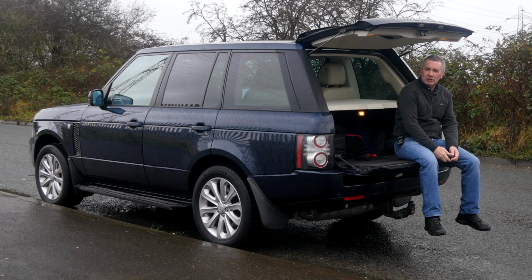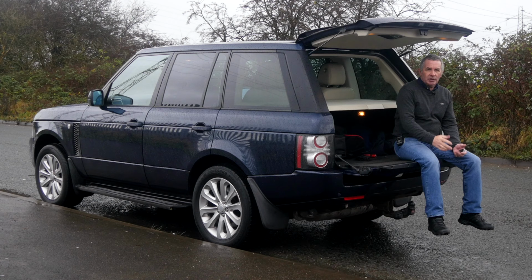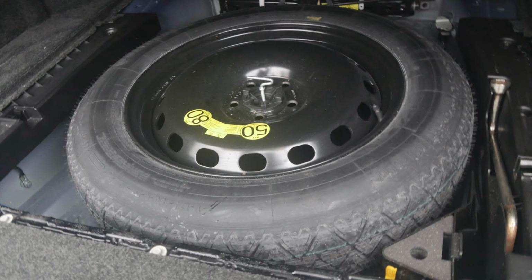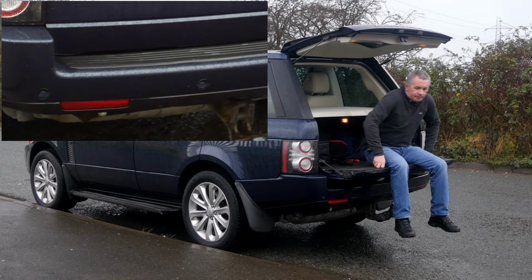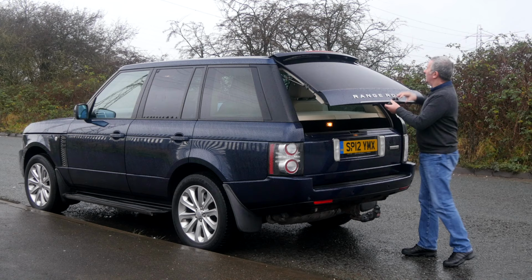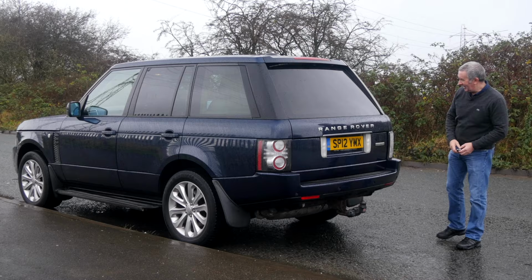It's got split folding rear seats. You've got this hard cardboard load cover, not your roller blind. It's got a full-size spare wheel, on a steel rim. It's probably a get-you-home tyre, but it's never been on the car. So underneath, you've got the tow bar and electrics there. You've got the rear parking sensors. Just in the back here as well, reversing camera, and there's a covering on the bumper so you don't scratch it when you're loading anything, or when your gun dog's jumping in and out.